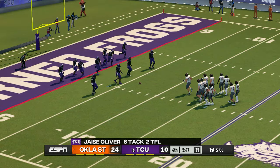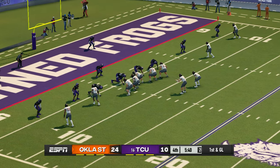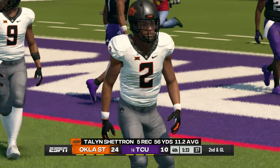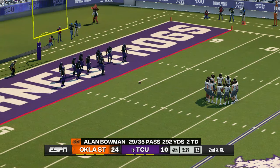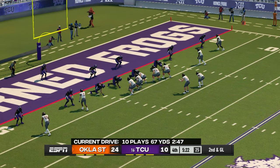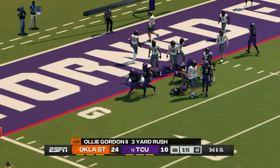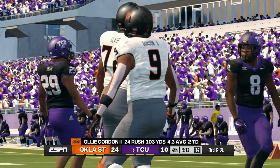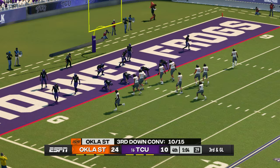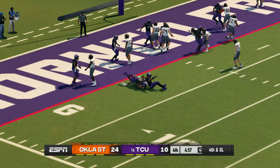Oklahoma State with a first and goal and a big chance here to really open up this football game. And he's immediately tackled. It's the 11th play of the drive. Made at the 1. That brings up 3rd and goal. 1 yard to the goal line. Dives and he's down.